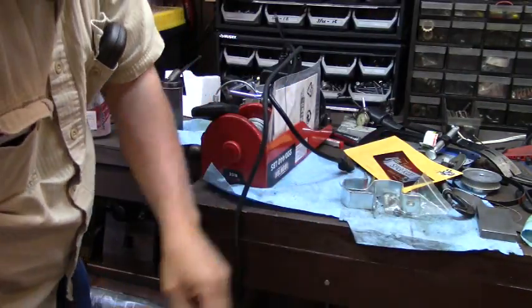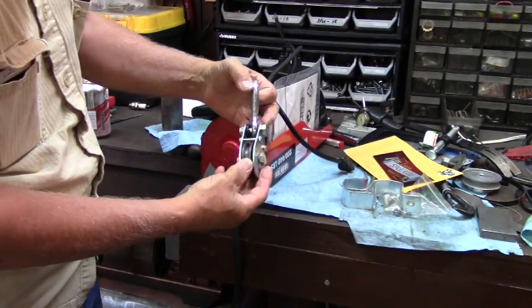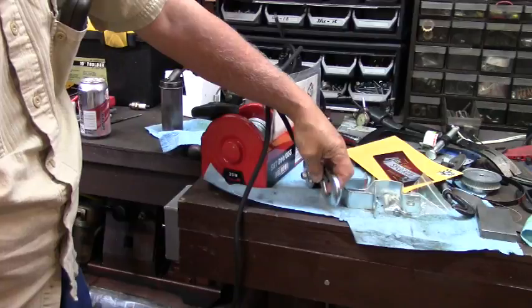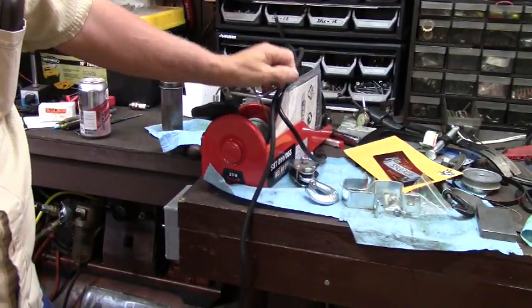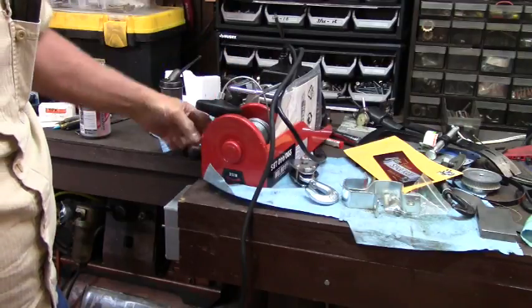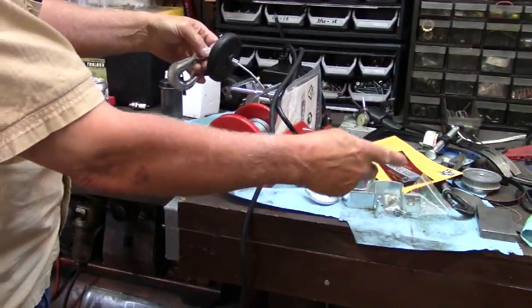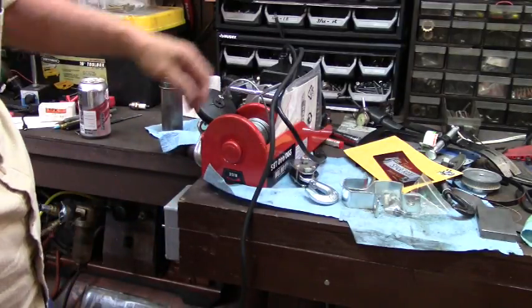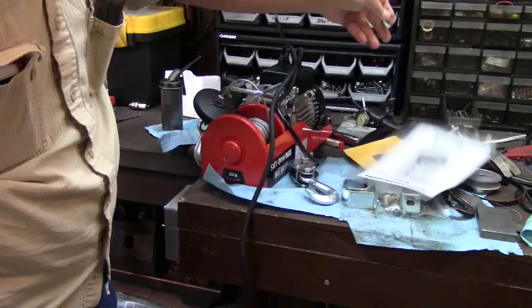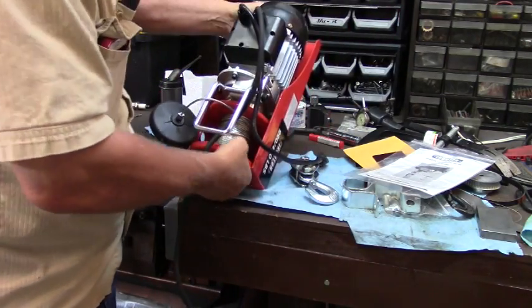Oh, okay. This is the little clevis thing where you can use 2 wires and pick up twice as much. It'll lift 220 pounds with 1 wire, or you can hook it into the side here, run it through that clevis and hook it into the side here, and it'll pick up 440 pounds. So let's set it up here where we can see it.